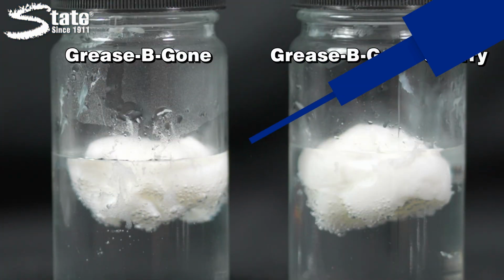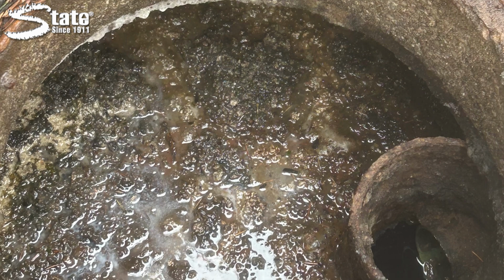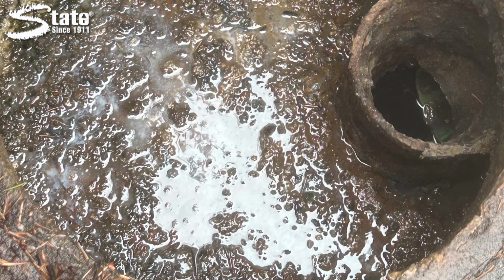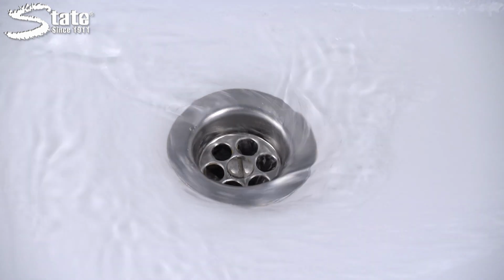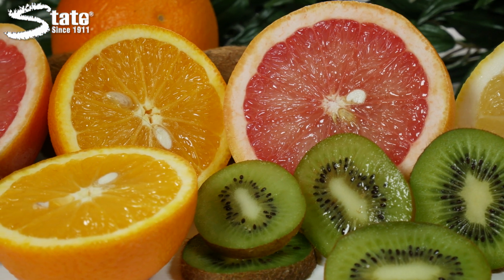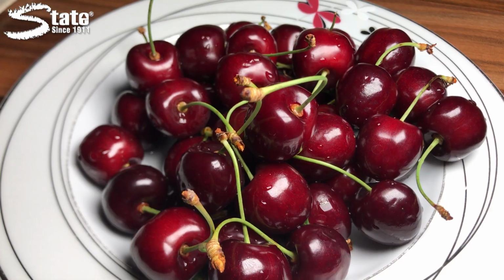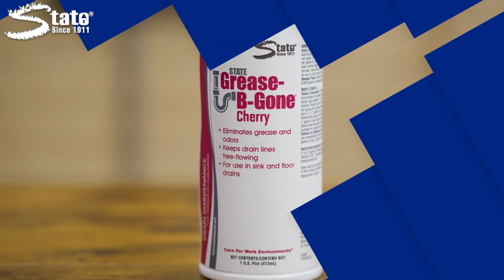Grease B Gone is a fast-acting drain maintainer that will quickly dissolve fats, oils, and greases, also known as fogs, that build up within your drain lines, ensuring a fresh-smelling and free-flowing drain system. This product comes in two variations: a citrus-based formulation that leaves behind a pleasant citrus scent, or a cherry-scented option for those who prefer an alternative to the citrus fragrance.